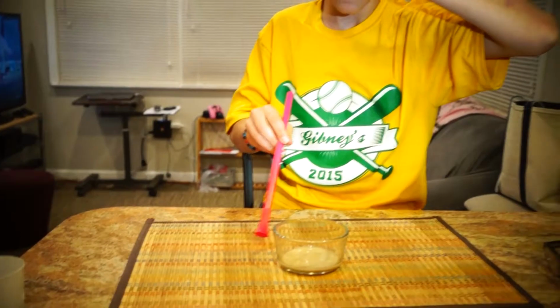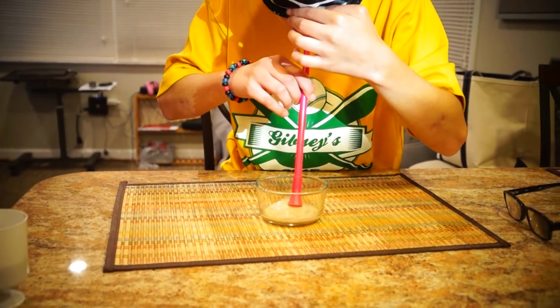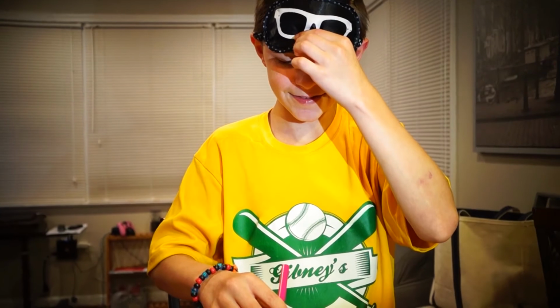Okay. This is peanut butter. Yes. Chocolate. Mm-hmm. This is really good. So you were, I think you were 3 for 5. The first one was sea salt caramel. The second one was mint chocolate chip. The third one was chocolate chip cookie dough. The fourth one was vanilla bean. And the fifth one is peanut butter cup.